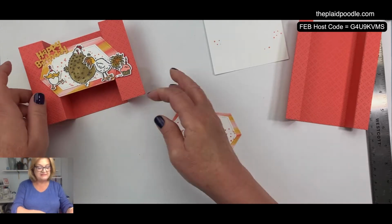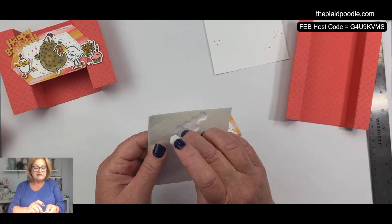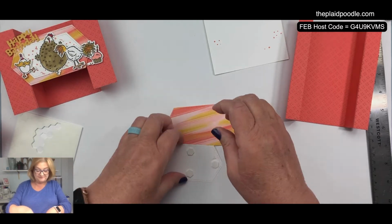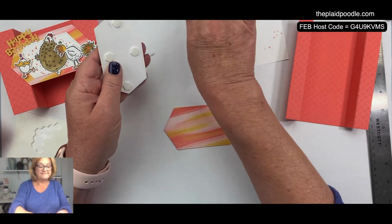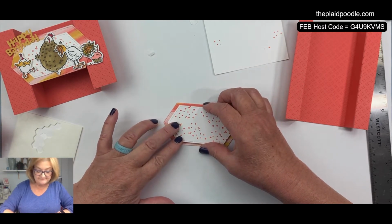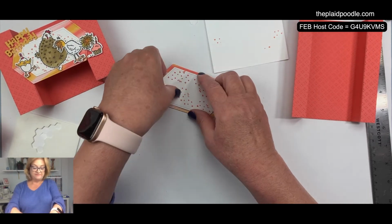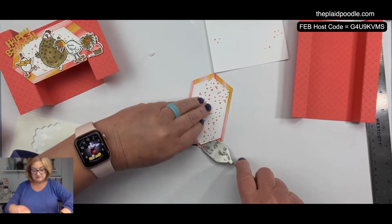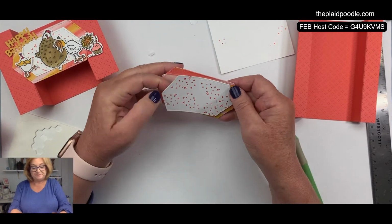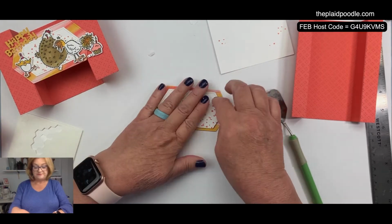And I am going to pop that up. I didn't pop this one up, but I think I'm going to pop this one up on some dimensionals. I'm feeling it today. I'm feeling it on this one to pop up. Okay, we're going to put that right in the center there. It's hard for me to see from that angle, and it'll drive me nuts if it isn't centered. So I'm going to use my little scooper to straighten that out a little bit. There we go. Good enough.